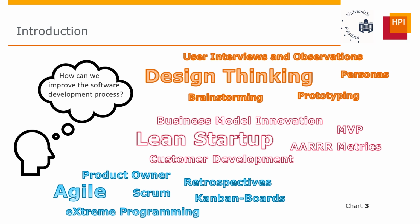The three approaches complement each other very well as they address different aspects that are important to developing a successful product. Accordingly, companies often use a combination of these approaches. But there is a lack of understanding how design thinking, lean startup, and agile software development can be successfully intertwined, and how software practitioners can be guided when combining these processes.